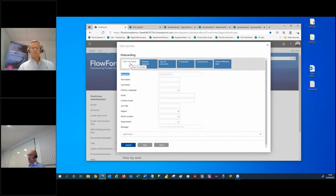We're on our initial step here, but I can see as well as a user, I can see subsequent steps here, moving sequentially across to manager approval. And then I can see these three steps here, sign off docs, IT prep, and security access. Those step boxes are slightly smaller. The reason being is that those three steps are engageable in parallel. They run concurrently. And then we have a final prepare welcome pack.